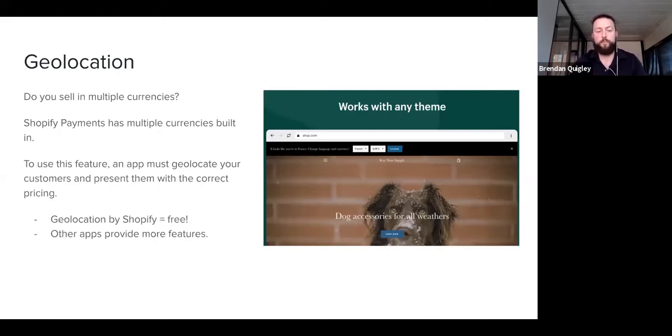It's a free app. Multiple currencies is built into the Shopify payment method. It's a great way to expand your store and to start to promote it internationally.